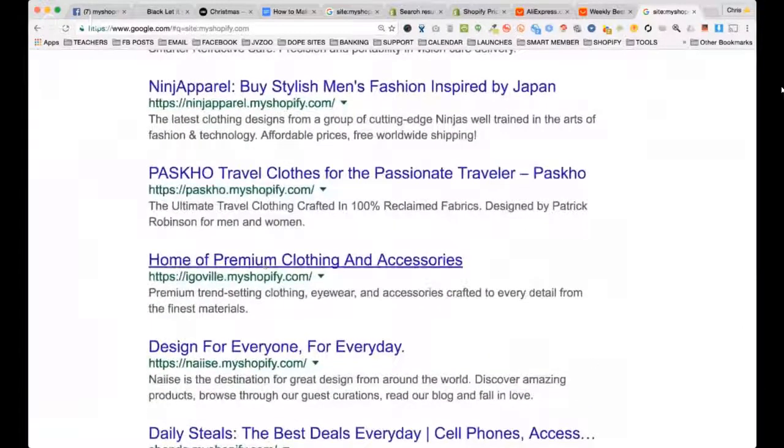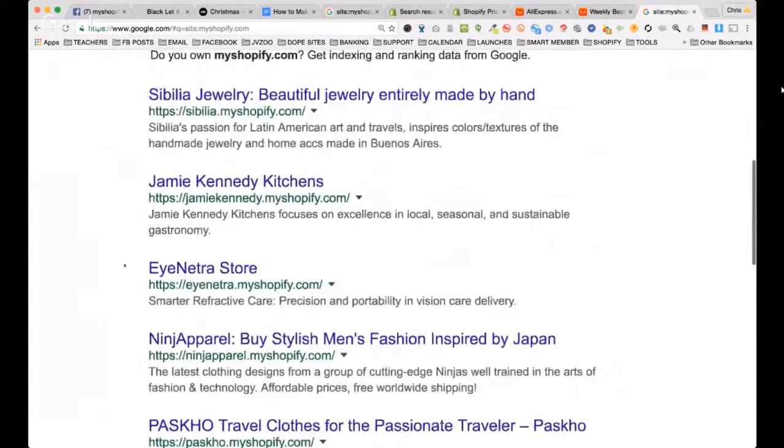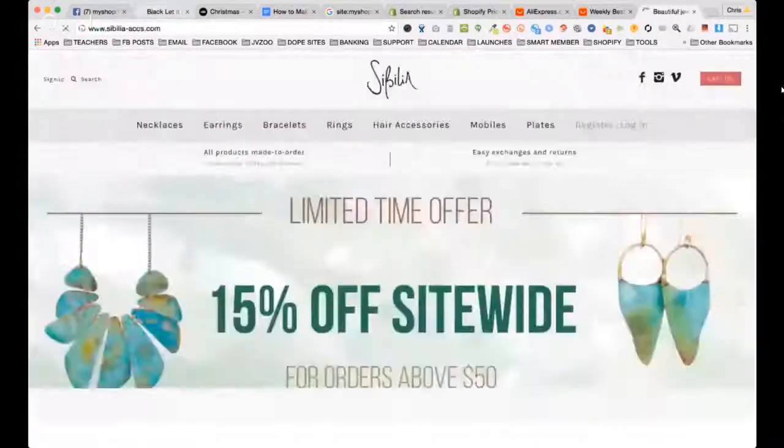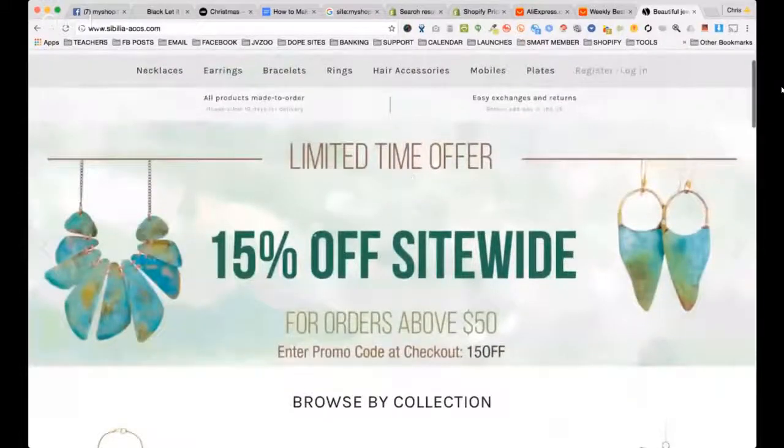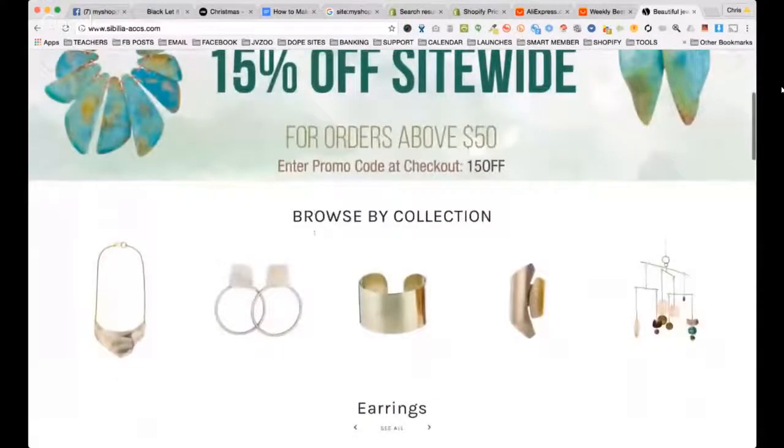Let's look at some of these just randomly. I have not even seen this one, but let's see what it looks like. This is a Shopify store. So you basically see how much customization you have. You can put your logo here, choose a template, choose what categories of stuff you want to sell, and you can put a big block, kind of a banner there. It's really easy. You don't even really need to know code or anything.